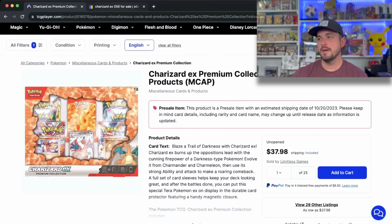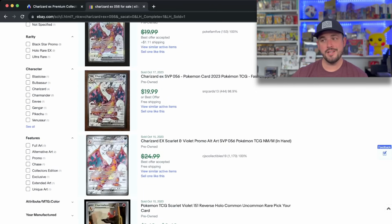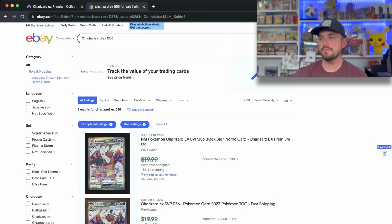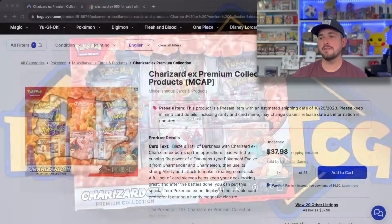Actually, real quick, I just want to look at this on eBay. The promo, there's a few sold. They're selling for around $20, so you could get half your value back selling the promo right now. Just wanted to highlight that, because we'll talk about that here soon. But okay, sorry, I digress. Let's take a look at the box, guys.